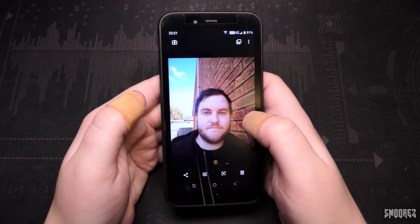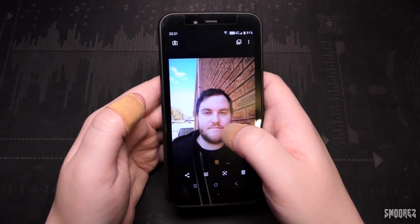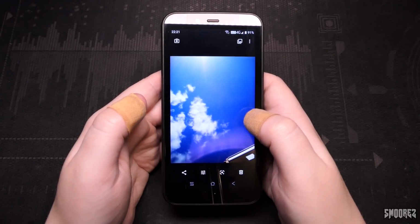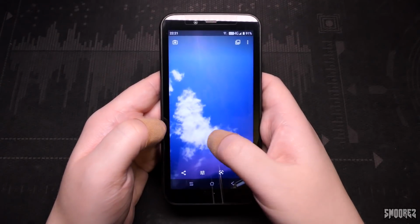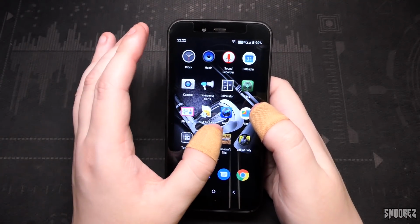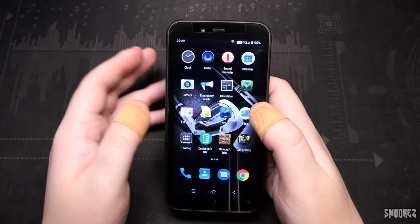Otherwise, the front camera, no complaints here. It's a fairly standard selfie camera and does take some reasonable shots. I accidentally took a photo of the sky while walking back inside. I think it actually looks quite nice. This was done with the front camera too. But of course, once I get to the teardown, I want to have a look at that secondary camera, and we'll just play around with it and see what it does.